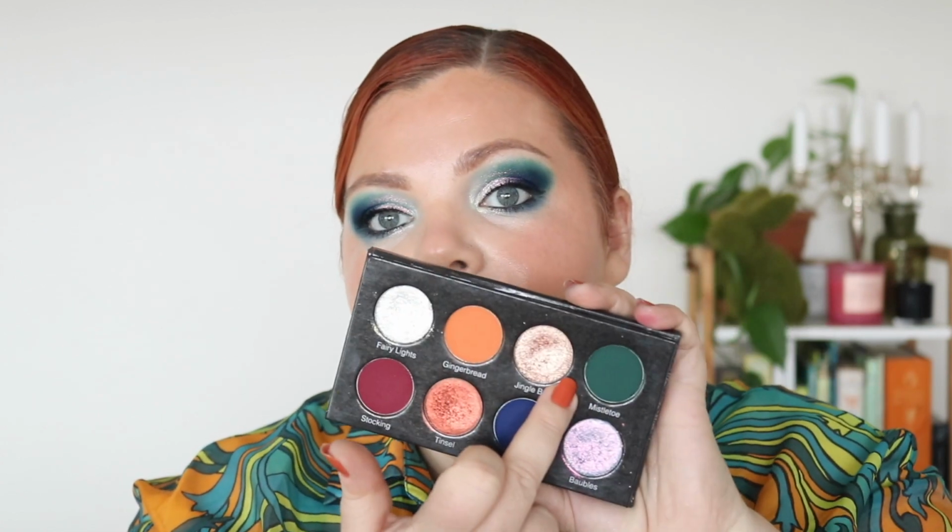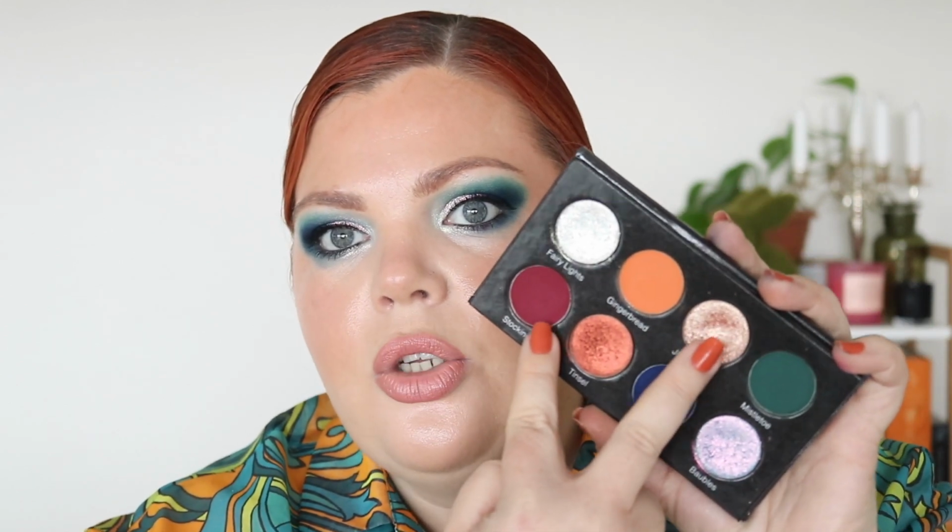Jingle Bells, I love that she added in Jingle Bells because it brings this palette into a more wearable palette if you wanted to. I want to do these two together, and I think I might do that in my Instagram reel.